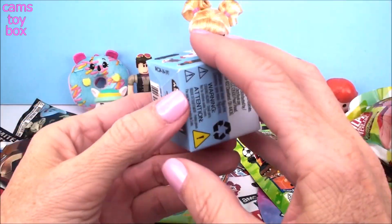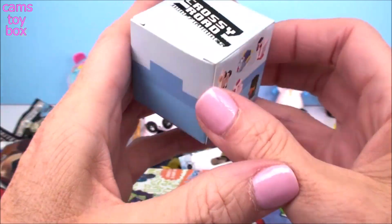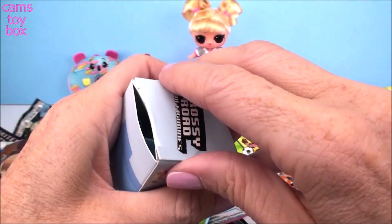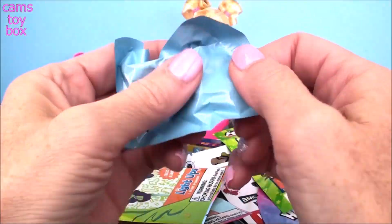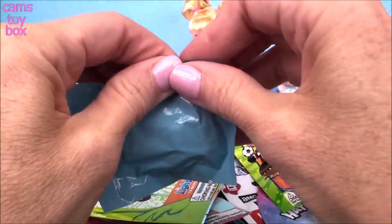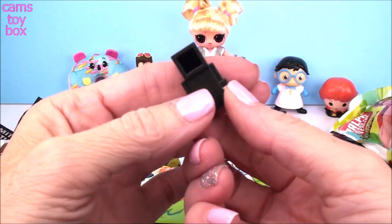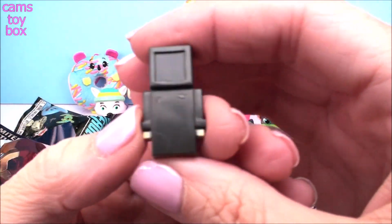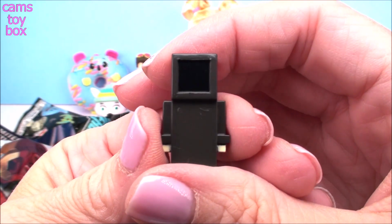Let's do our one little mystery box first. This is a Crossy Road minifigure, 13 different ones to collect. Super cute, super tiny. So it looks like we get a blind bag inside. And we get a little minifigure from the game. I have no idea who this is. It has no face. That's so crazy.